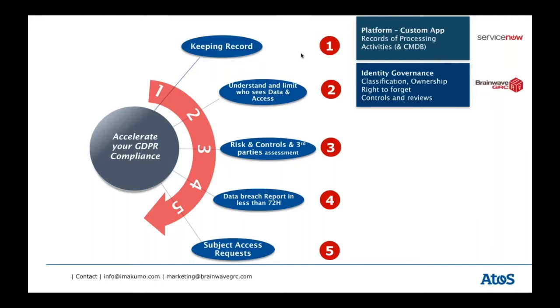We are going to use ServiceNow as a platform using what is called a custom app. It's basically a business application that we build on the platform ServiceNow using all the powerful engines provided by the platform. It will make sure you can record all your processing activities, make sure you can use your portal to ensure your employees can request any information on their data. It will also be able to use all the data you have already inside your instance, and make sure you can use also the strong reporting engine to follow up and increase your compliance to GDPR. The second phase will be more focused on Brainwave GRC.